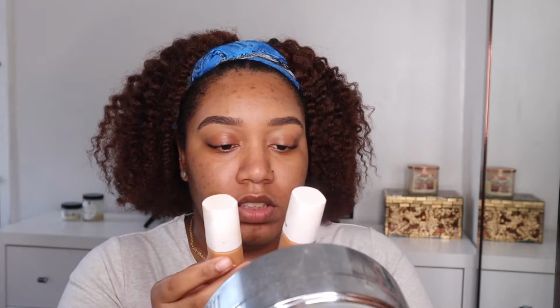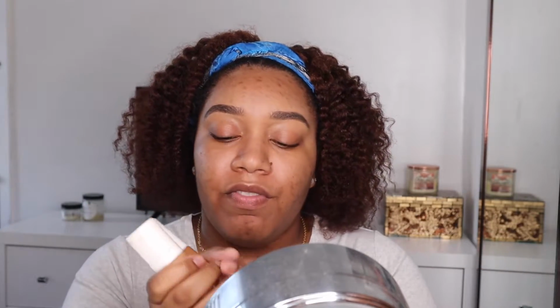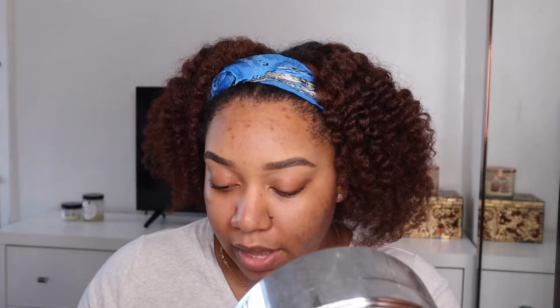So the next thing I'm gonna get into is the foundation. I have two of the foundations. I have the Soft Matte Longwear foundation in the shades 370 and 390. I like to mix my foundations because I just like to have my foundation a little bit darker. I'd rather have it a little bit darker than a little bit lighter. So that's why I do that.